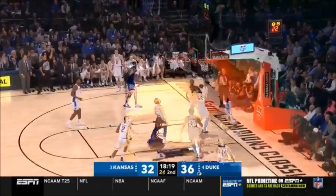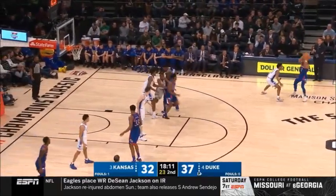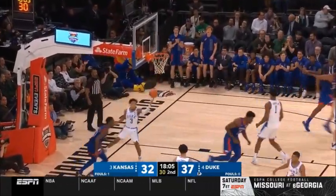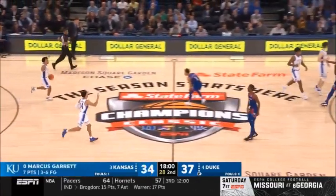Jones goes left. He won gold in Canada the summer before last and self-recruited Hurt hard, and evidently one of the reasons Hurt chose Duke was when Jones was coming back. They had a relationship, both guys from Minnesota, and that was one of the reasons why Hurt chose to go to Durham.